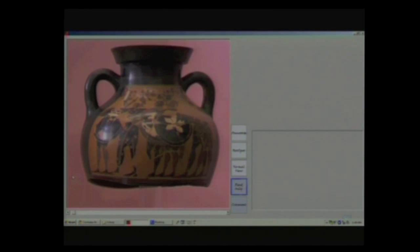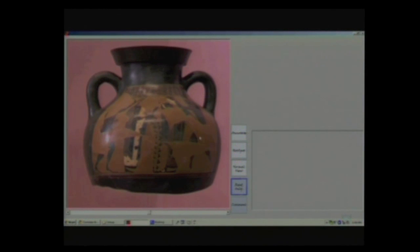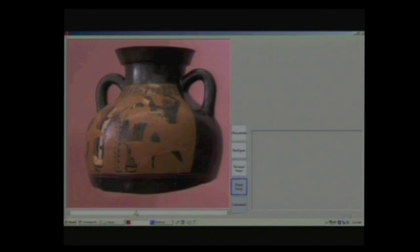Now, here is the same vase, but in VaseViewer. You can see from this photograph that the figures at the end are not very clear. Similarly, on the other side of the vase, the two satyrs, that guy on the right, this guy on the left, you can't see them very clearly. The trick is to be able to rotate the vase in such a way that the figure you're interested in is at the center of your view. VaseViewer allows you to do that. First of all, it allows you to rotate the vase to any position. So you can see the satyr over there.